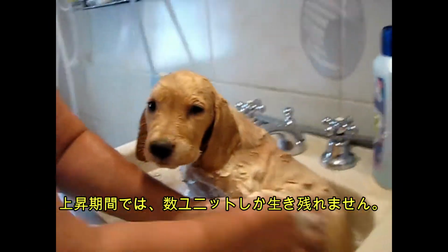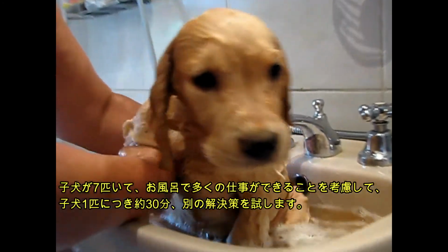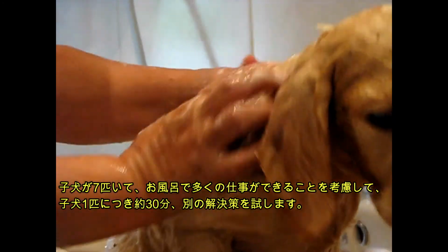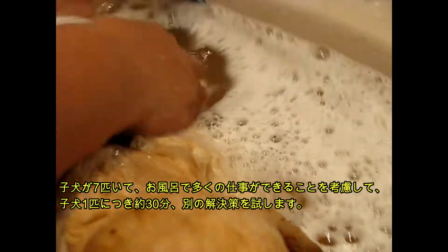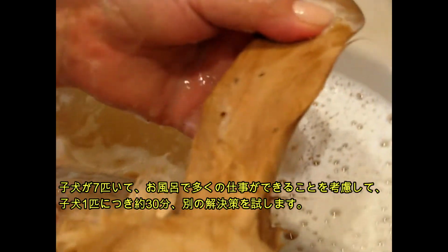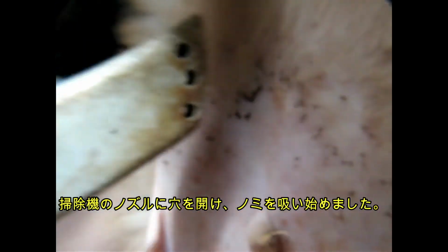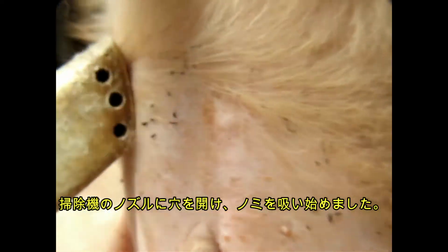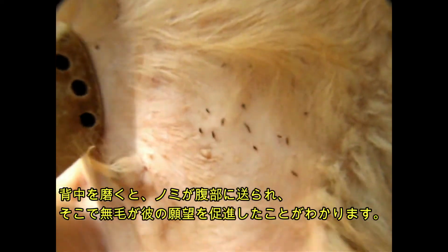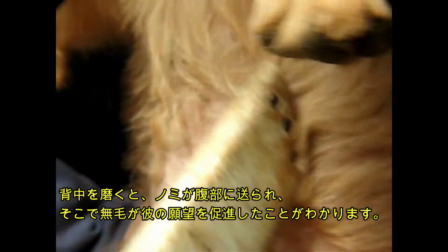With the longer period, only a few survived. Considering we have many puppies, and the baths give much work, about half an hour for each puppy, we tried another solution. We made some holes in the nozzle of a vacuum cleaner and began to suck up the fleas. We realized that by brushing the back, we send the fleas to the abdomen, where the hairlessness facilitated their aspiration.